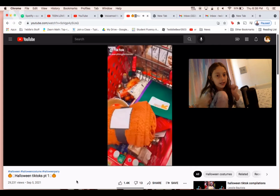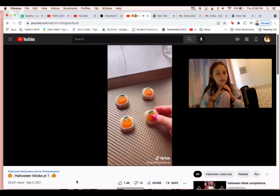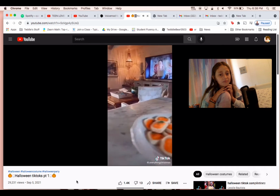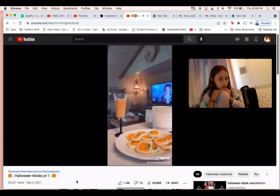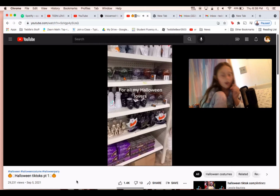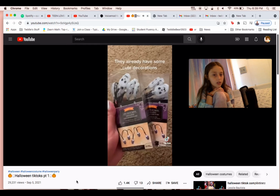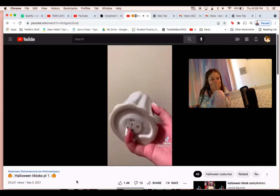Okay, so we're getting some fall things from Target, it looks like. She's cooking some pumpkin cookies. Those actually look really good. Oh my gosh, those look so good. Some coffee. Wow, a little candle. Honestly, for all my Halloween lovers, run, don't walk to the Dollar Tree. They already have some cute decorations. Oh my gosh!